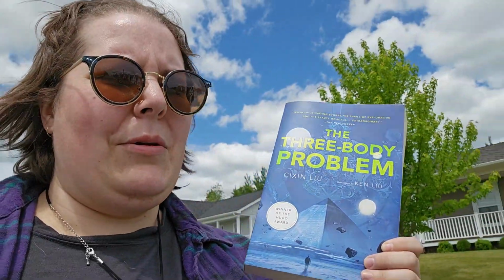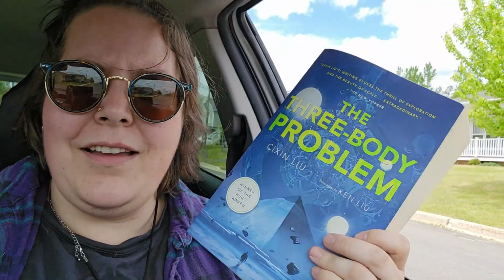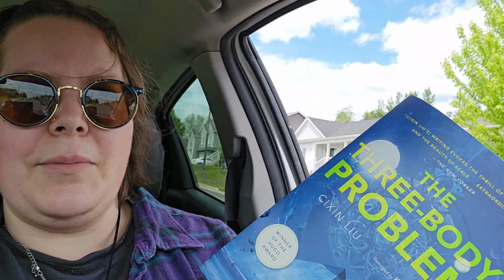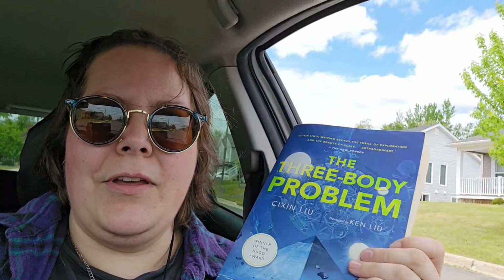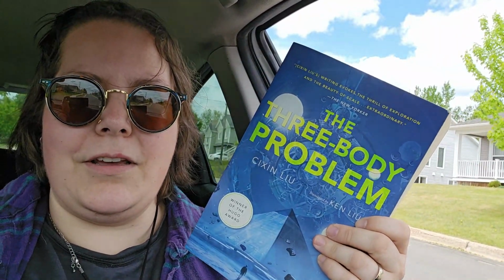So I picked up The Three-Body Problem. I have read this one. I didn't really like it, but I've been thinking a bit more about it. Sorry for the beeping. Thinking more about it, I thought I'd like to give it a try again. So why not pick up a free copy? And if I decide not to give it another shot, then I can just take it back to another free little library.